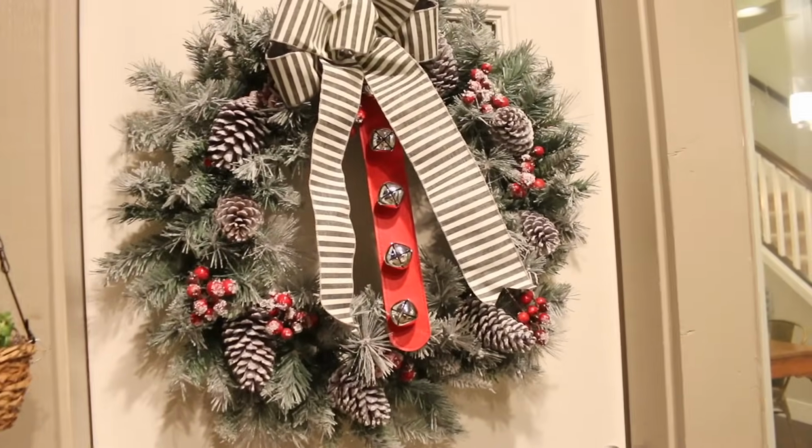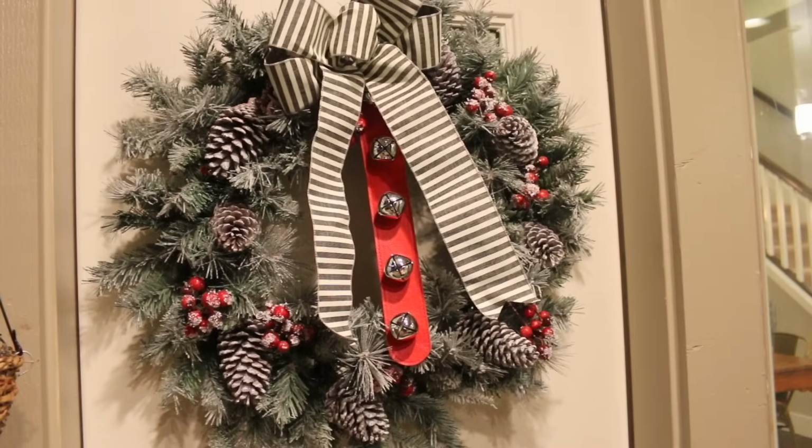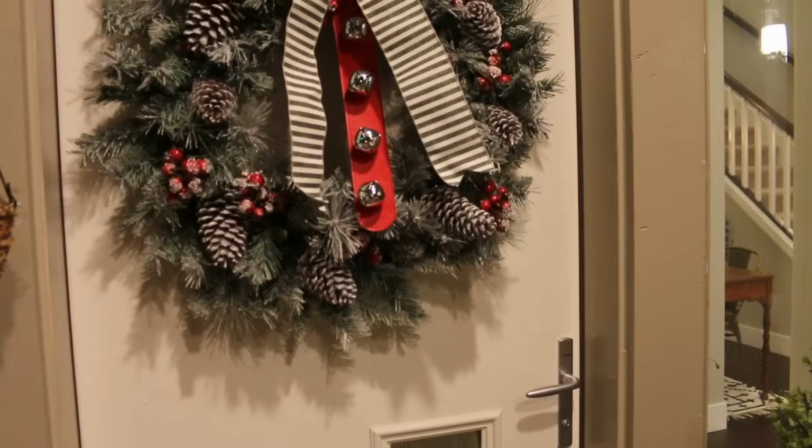I've got a lovely wreath on the front door from the Home Depot. It's all artificial. I also picked up the bells on the leather strap there from the Home Depot as well. And that is what the porch is looking like this holiday season. So let's go take a look inside.